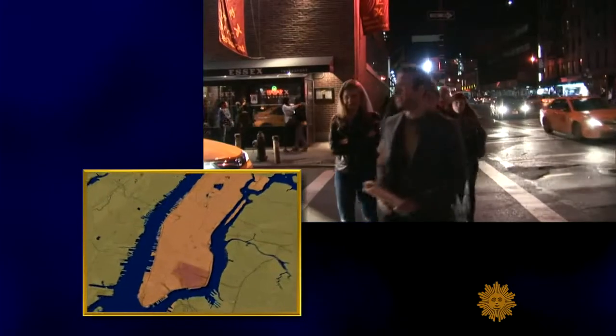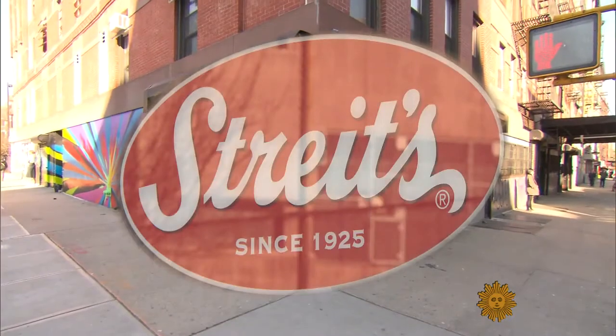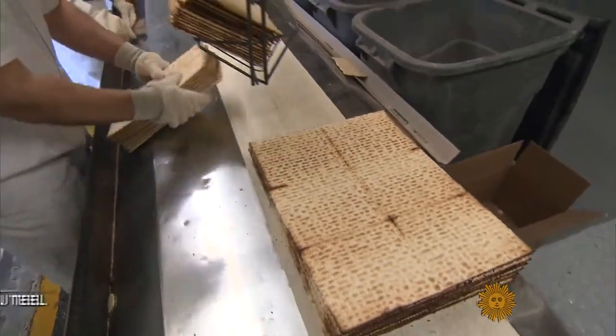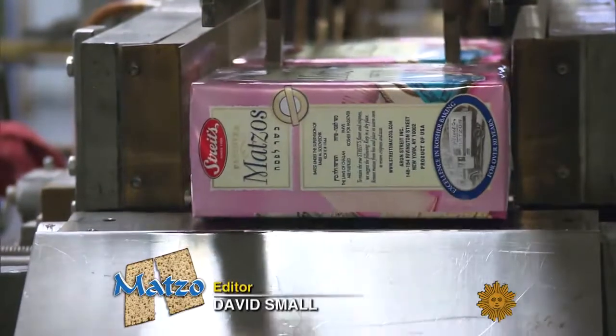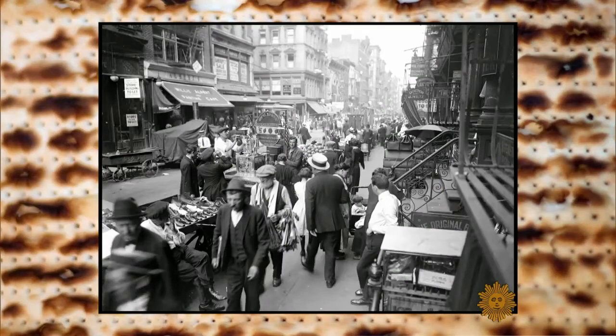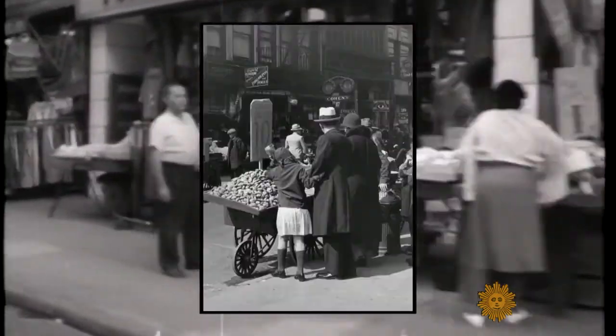New York's Lower East Side is very trendy these days, filled with fancy restaurants and nightclubs frequented by hipsters and celebrities. But one thing hasn't changed at all. There, on the corner of Rivington and Suffolk, is Streit's Matzo factory, turning out 25,000 pounds of matzah a day, as it's done nearly every day since 1925. Back then, the Lower East Side was a largely Jewish neighborhood, full of delis, pushcarts, and families.